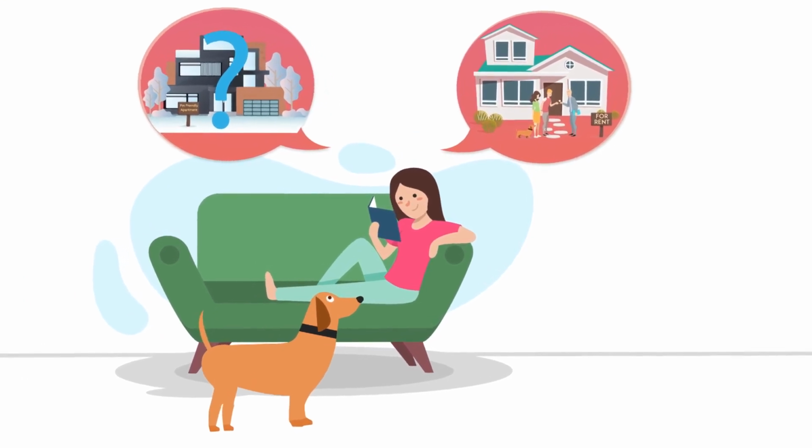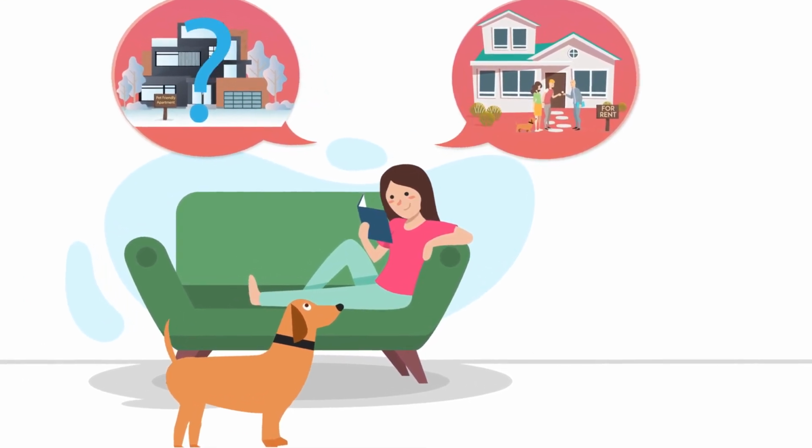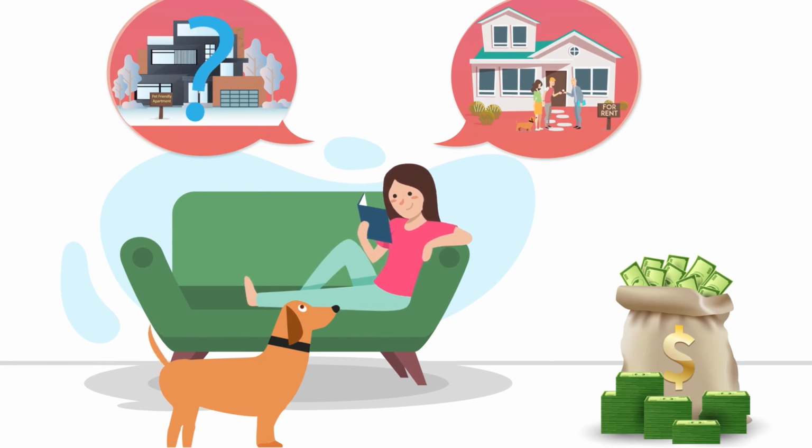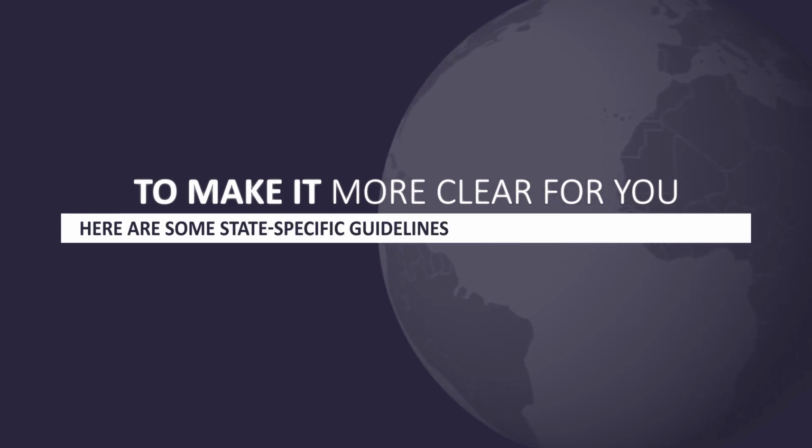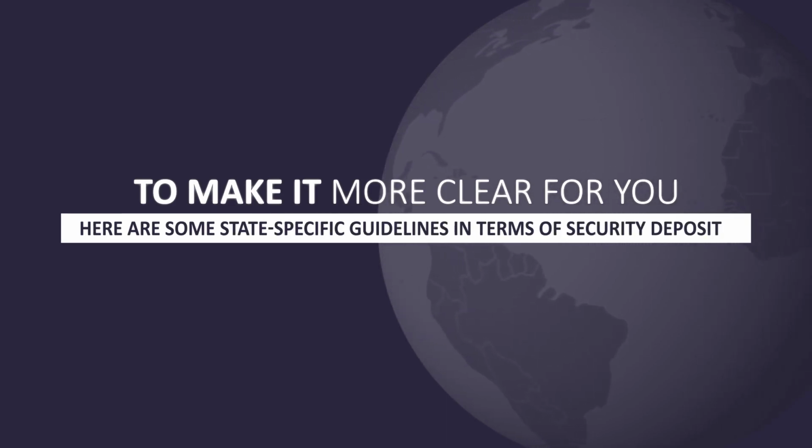The whole concept of pets being a burden on landlords has led to an increase in the demand for pet deposits or fees even more. To make it more clear for you, here are some state-specific guidelines in terms of security deposits.